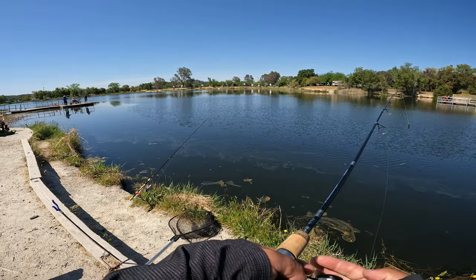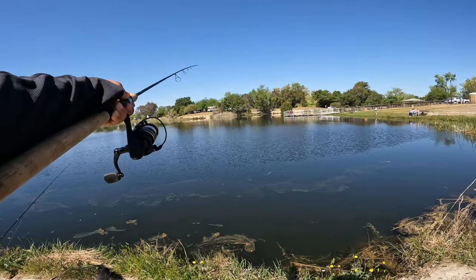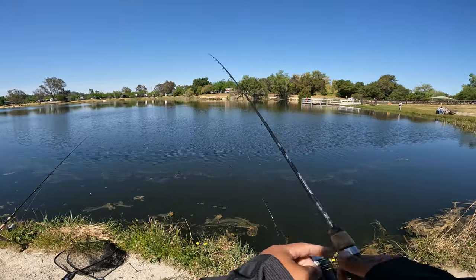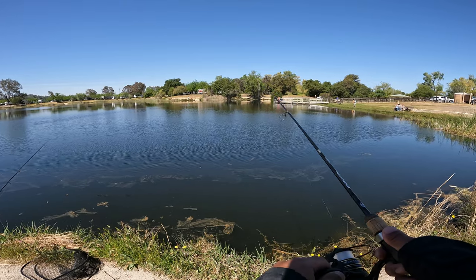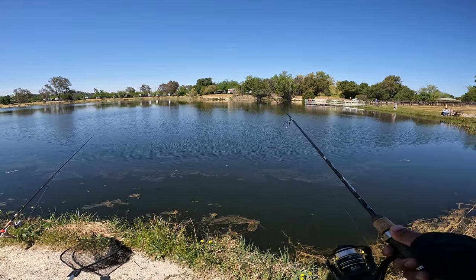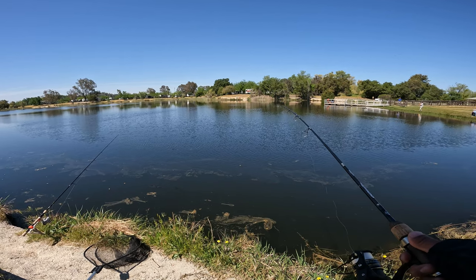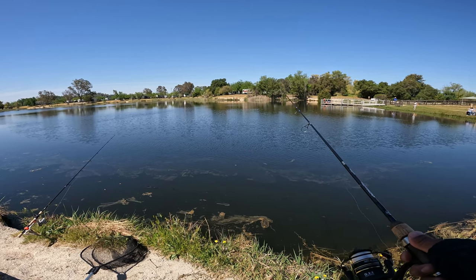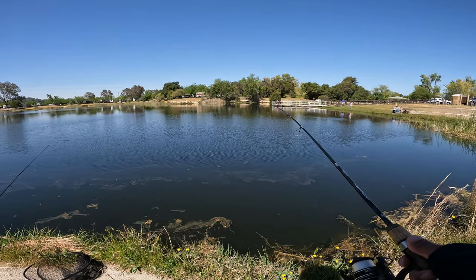Now this is actually not the deep side, but this is where the depth of the water is really, really low. The water is low on this side. There's plenty of weeds around. So that's part of the reason why I wanted to move to the deeper side as well. So I was not getting any hit on this side.